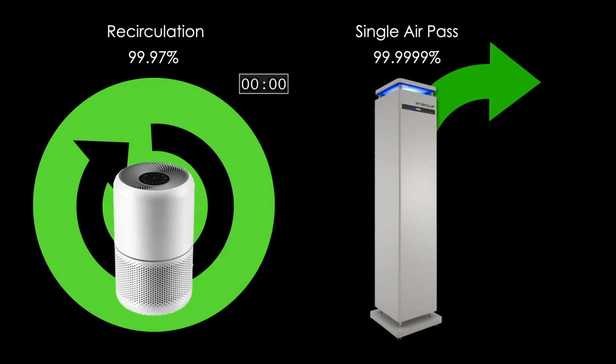99.9999%. So that's single air pass purification and decontamination because of the reaction chamber, photocatalytic oxidation, and they're one of the few that we've seen with single air pass. So we're very excited about that coming in the United States as well, exclusive to Henry Schein.